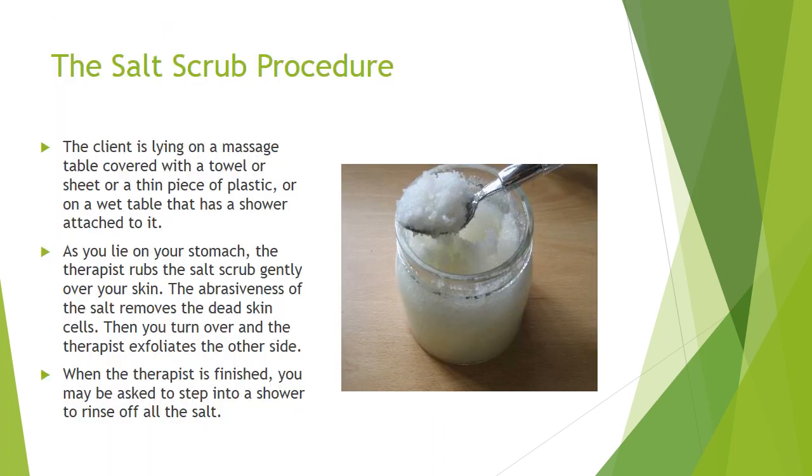The salt scrub procedure usually takes place in a wet room equipped with a shower. The scrub is generally a blend of sea salt, sweet almond oil, and some aromatic essential oil like lemon, lavender, or mint. As the client, you are either lying on a massage table covered with a towel or sheet or a thin piece of plastic, or you're lying on a wet table that has a shower attached to it. As you lie on your stomach, the therapist rubs the salt scrub gently over your skin. The abrasiveness of the salt removes the dead skin cells. Then you turn over and the therapist exfoliates the other side. If they rub too hard, be sure to let them know.